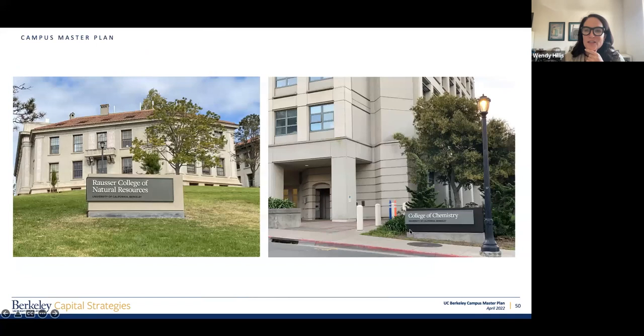We revamped all of our campus signage as part of this master plan. And one of the things that came out of that was, we had heard for a long time from colleges that they wanted to have monument signage that identified their individual colleges. So every college can now have one of these signs in a location of their choosing. And we have two that have been deployed, one for College of Natural Resources and another one for the College of Chemistry. And College of Optometry is working on one right now as well.